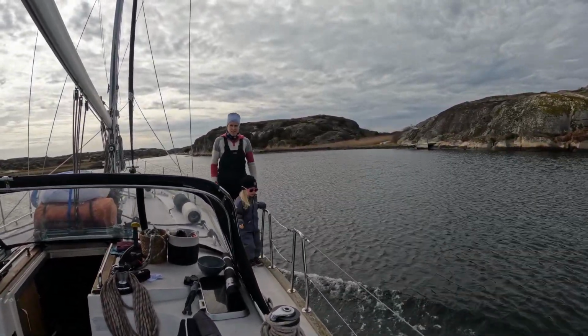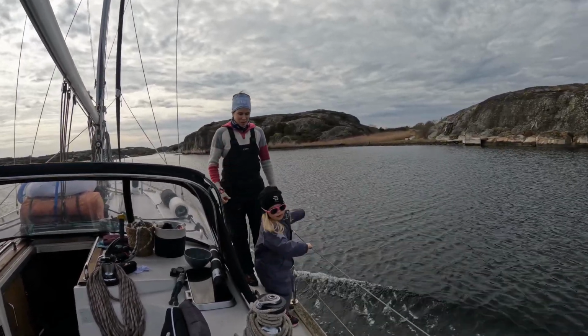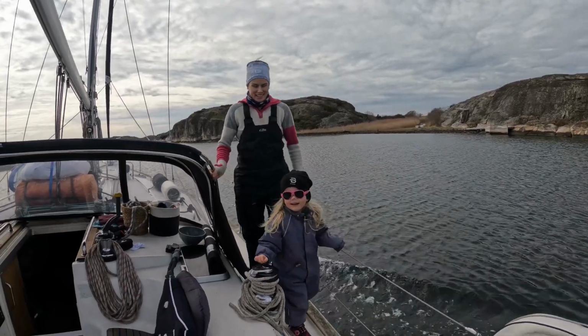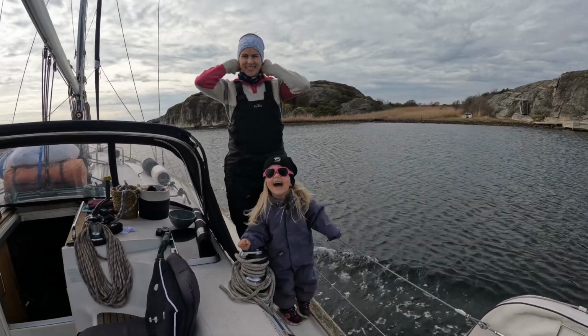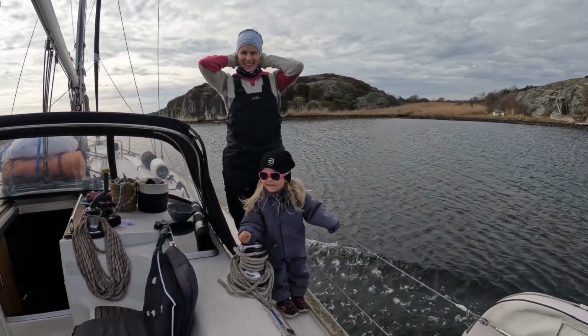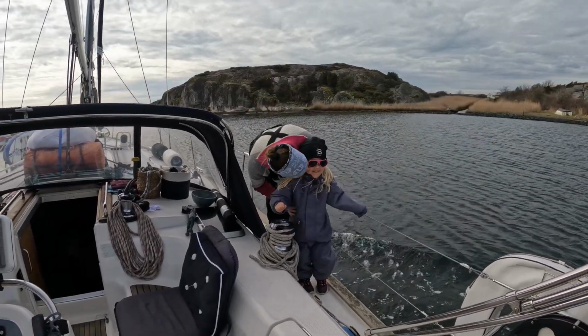You got to try to sit on the... Step? Yeah, on the little step. Papa! So happy. Is it fun? Oppe på ankeret. Did you sit on the anchor? That's crazy. You have to be careful.